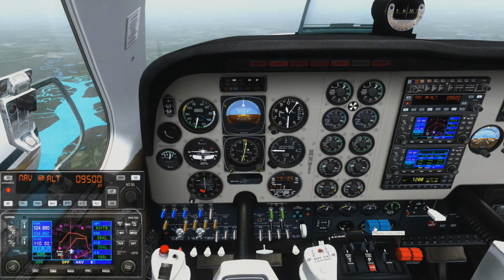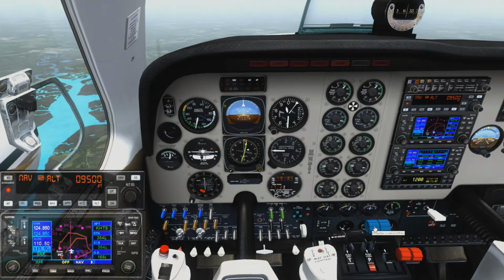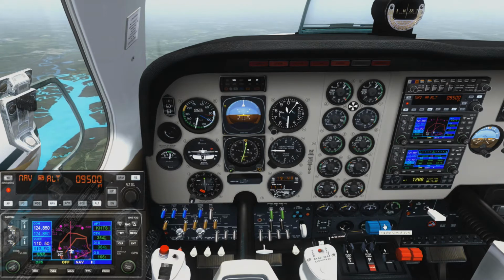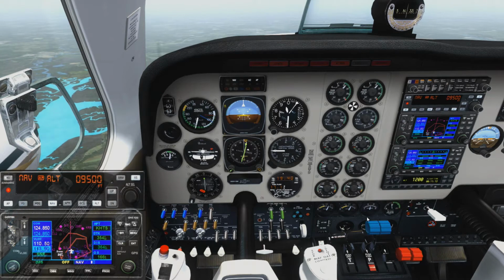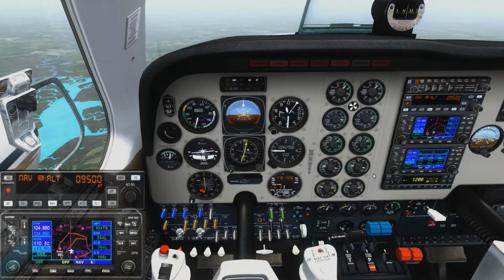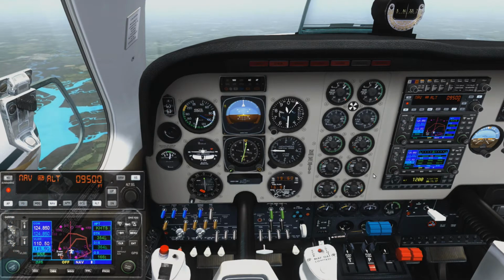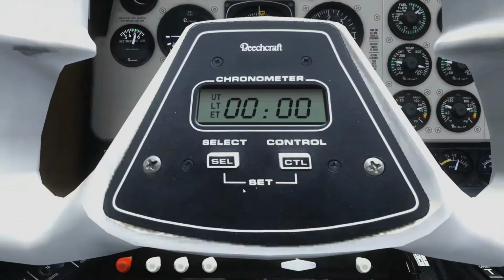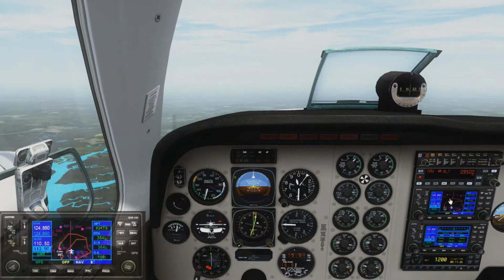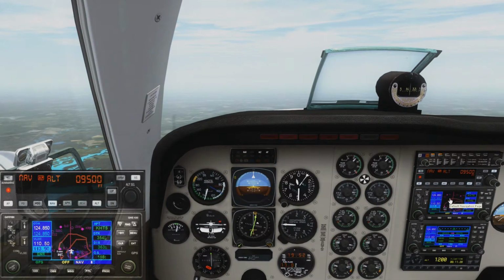Let's go ahead and move our prop. That's 80 right there. I'm aiming for right in the middle of the green. I'm going to do it one more time. Get to 75. I'm going to go ahead and hit prop sync. I'm going to turn off my... Well, now we can't turn off the taxi light. I always forget that. This plane won't let you do that. And that keeps us just under 140 knots. Ground speed is actually 165, which is pretty good.